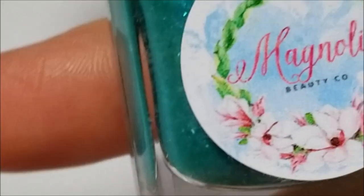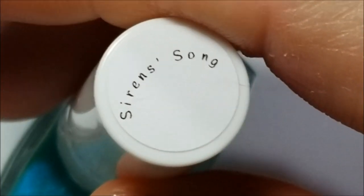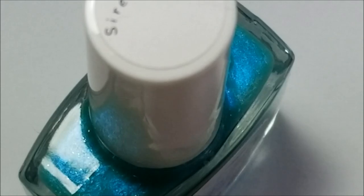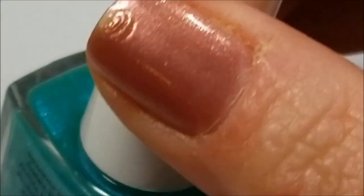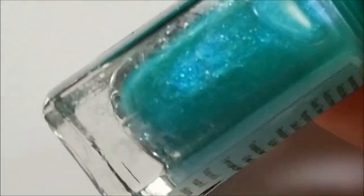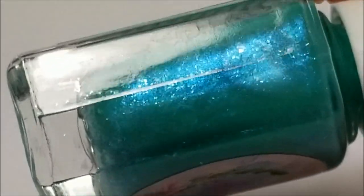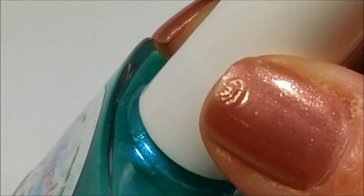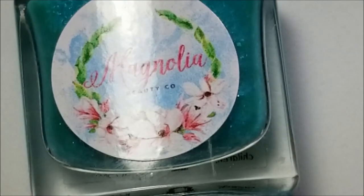Next up is a new brand out of Texas. This is Magnolia Beauty Company, and this one is called Siren's Song. And this is a beautiful sea foam green, blue shimmer. Some flakies are in there. This is a topper, though. And that's kind of what I topped everything before.